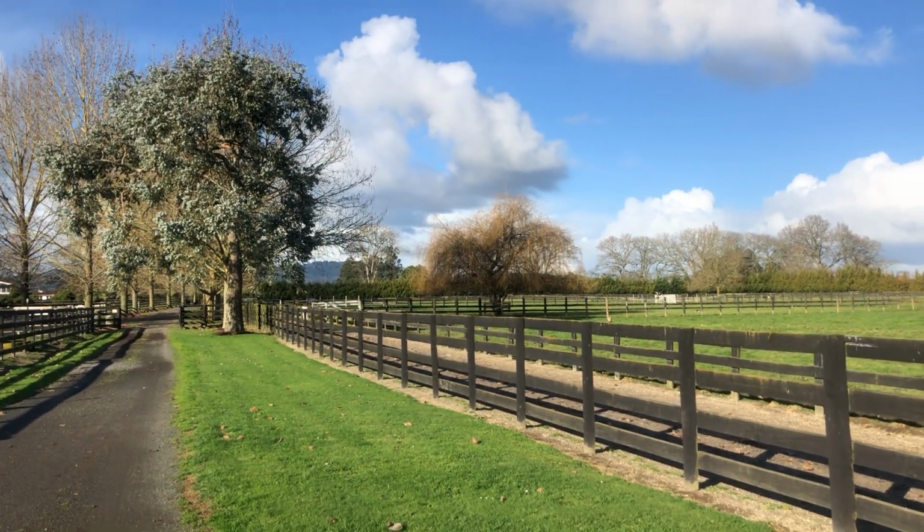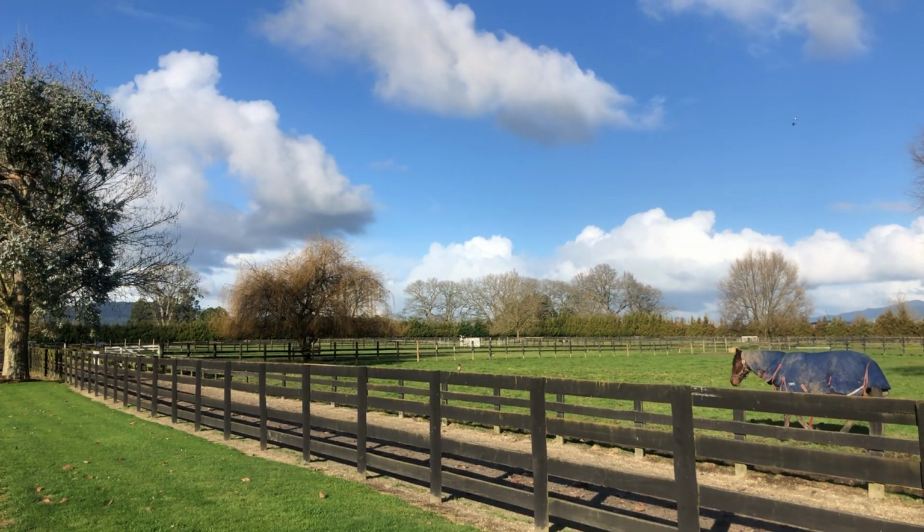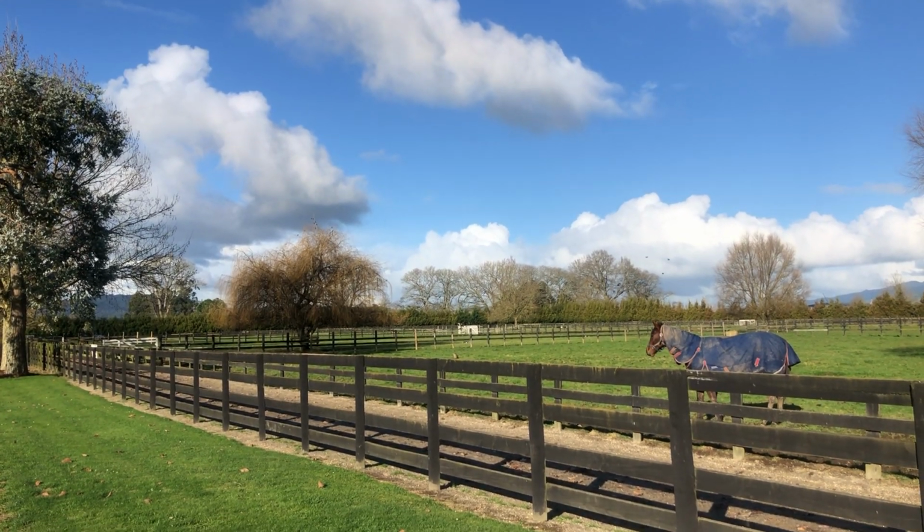I don't know if you see, there's a cat out there. My cat, he tends to visit the horses as well. We all do a bit of a job out here, making sure that all the horses are happy and safe.